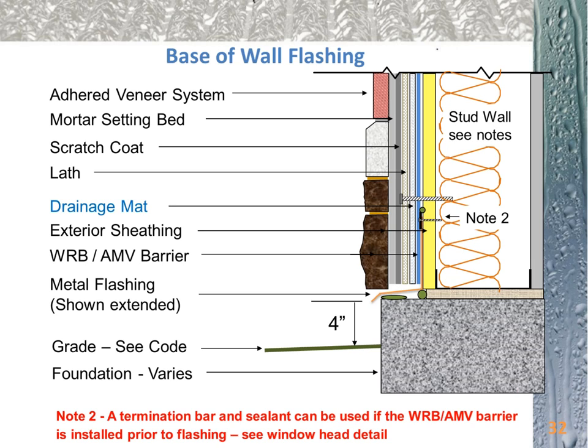I'll have people all the time call me up and say, well, the design is, the building owner doesn't want to see the foundation, so we're going to take the manufactured stone and we're going to run it below grade.